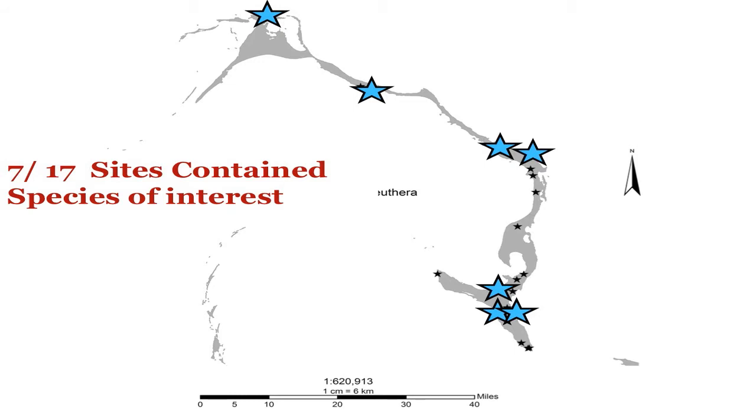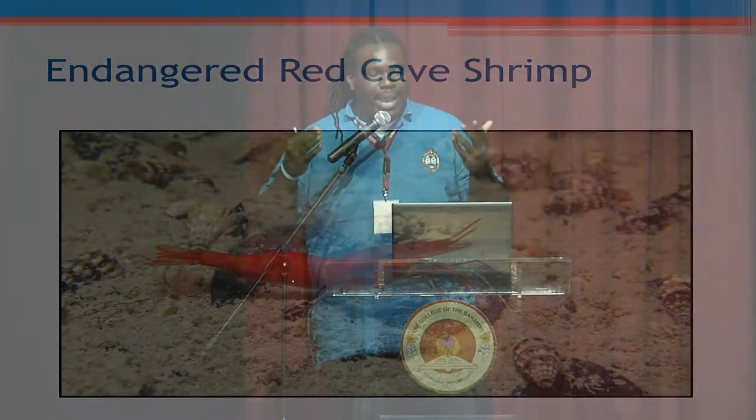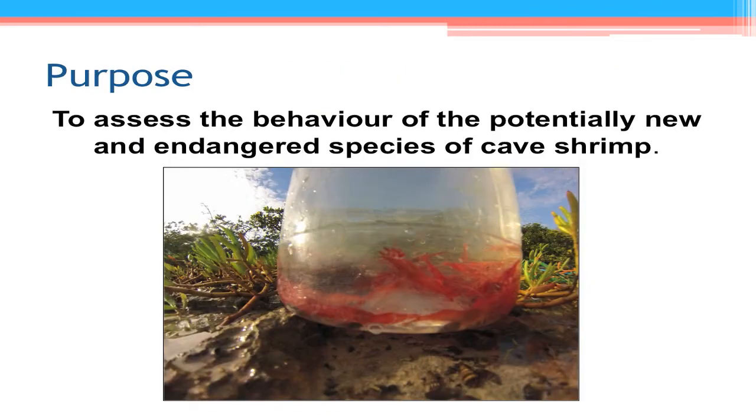Seven out of the 17 sites contained species that were of interest, which include but are not limited to the endangered red cave shrimp. Just like the anchialine ponds, there's very little information on these shrimp. There's only a handful of papers talking about these red cave shrimp, mostly coming from Hawaii and Palau and a few other places. That data deficiency led me to do a behavioral study under the guidance of Dr. Jocelyn Curtis Quick at CEI, with the purpose of assessing the behavior of the potentially new and endangered species of cave shrimp.